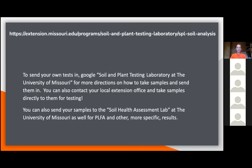So if you're interested in sending your own soil samples off, here's some information on that. So the first one that I did that I had the most information for, you can take your samples right to the extension offices, or you can send them to the lab. Other than that, you can also send them to this other soil health assessment if you're interested in the microbial stuff.